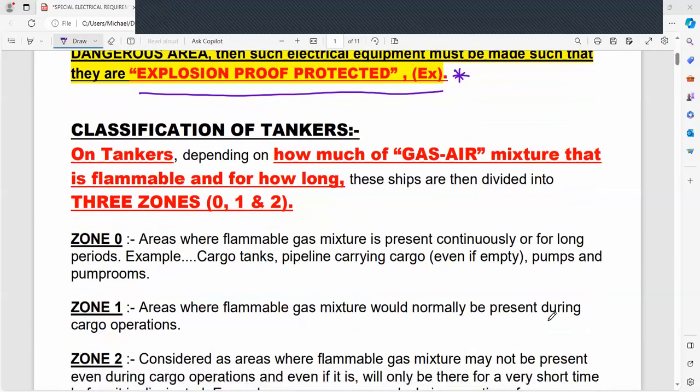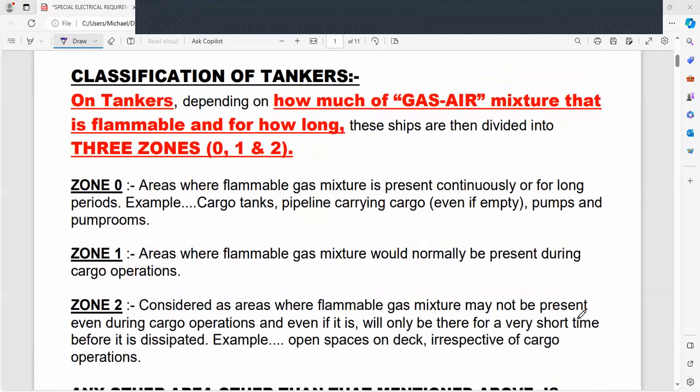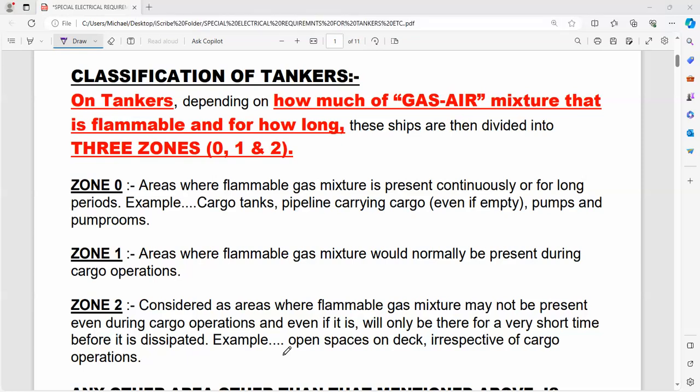Okay, so now on these tankers, at least on board each tanker, they are segregated into zones. Zone 0, zone 1, zone 2. Zone 0 is an area where you will be having this flammable gas. Whatever the flammable gas is, that flammable gas is acting as one side of the fire triangle, in other words, fuel.